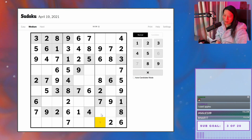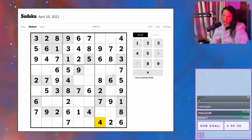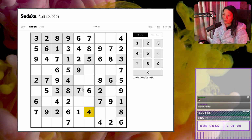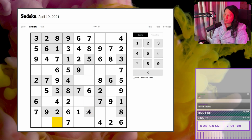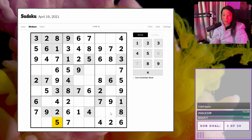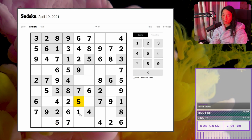Sorry, 3 and 5, right? Yep, 3 and 5. So that must be a 4. So that should give me a 4 over here. Okay. So 3 and 5 for... What else can I do? Let's have a look at the columns. Yes, we should look at this. This should be a 5. And with that 5 in place, we should be able to place another 5 there.